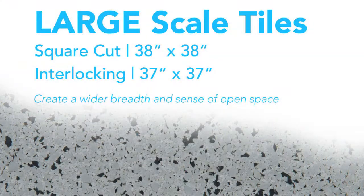I'm going to now briefly tell you that most of our products come in tiles. These tiles are square cut, which get glued down, or interlocking, which interlock together without the use of adhesive.